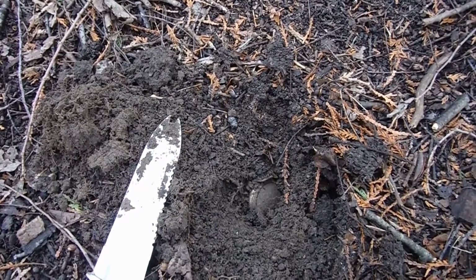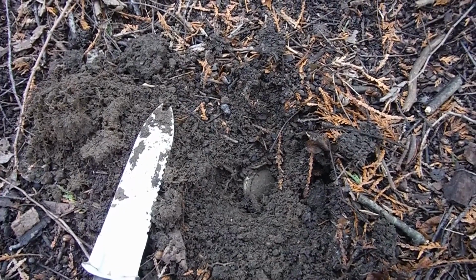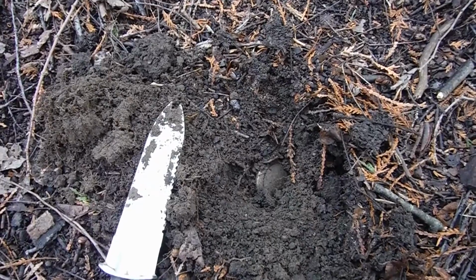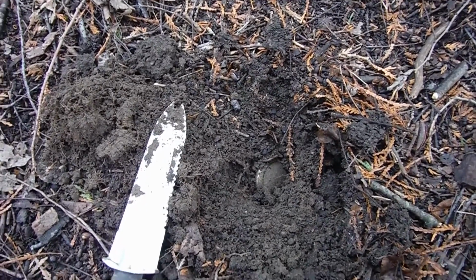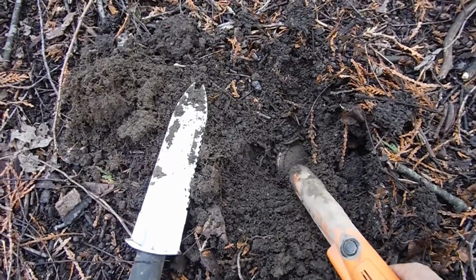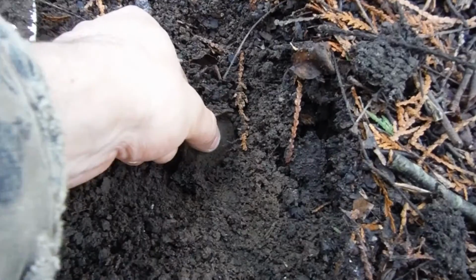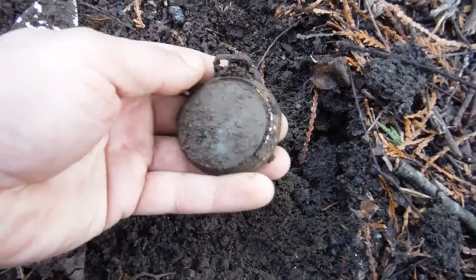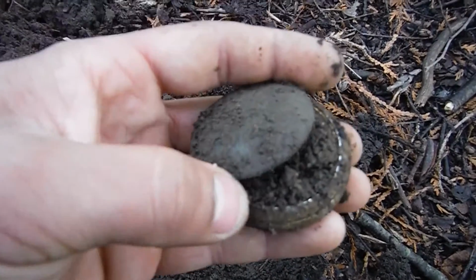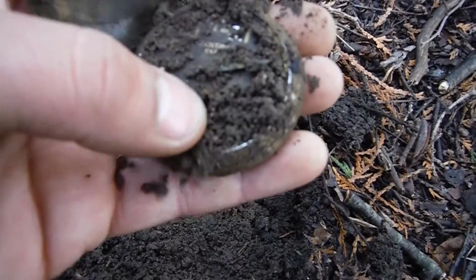Okay guys, I'm out doing some detecting, and still early morning. Got a nice 11-47, 12-46 signal, but not too deep. Right here, looks like I got something that's not even too deep. I think it's going to be a pocket watch. Looks like the lid came off. It's the glass there. Yeah, it's a pocket watch.